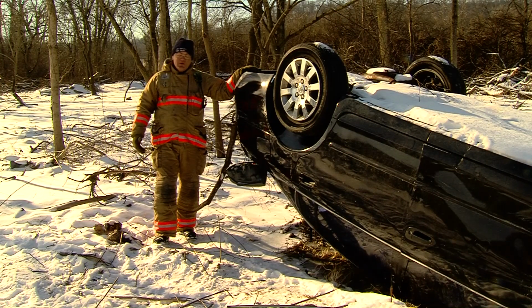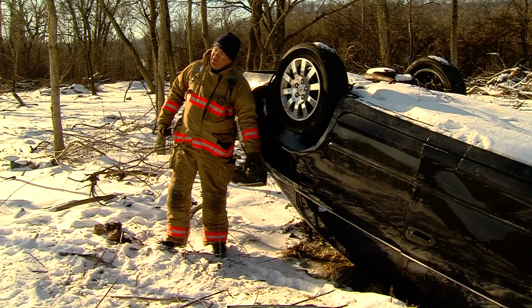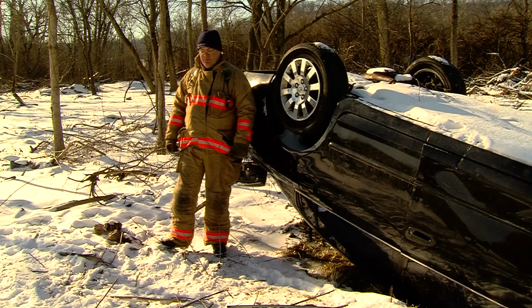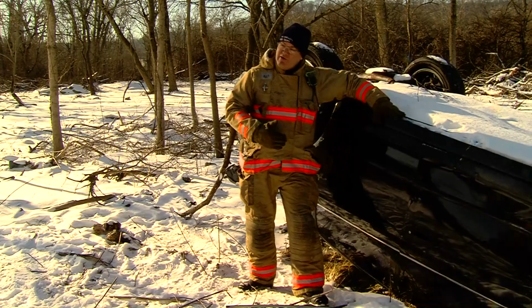What you can do if you want to is take your step chocks and put them underneath, right here, like a wedge underneath the vehicle. Just make sure that you don't put your wedge over the top of the back windshield, because that'll just break the glass on you. So make sure it's on frame.